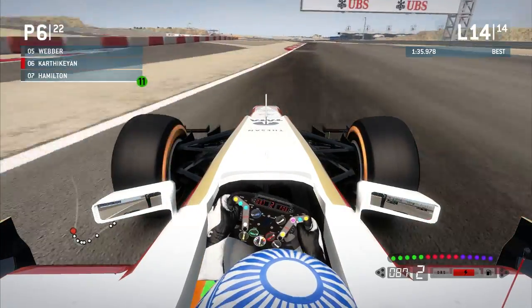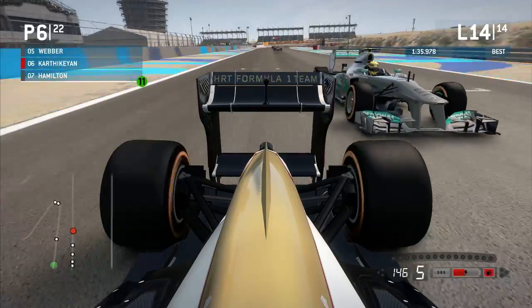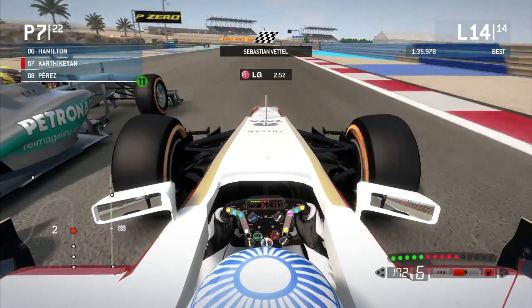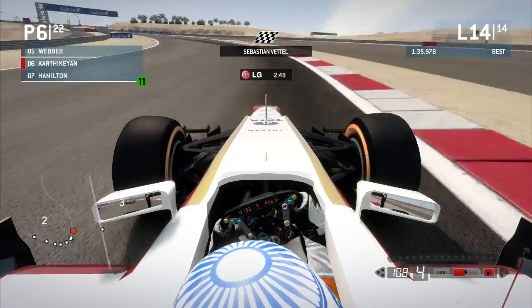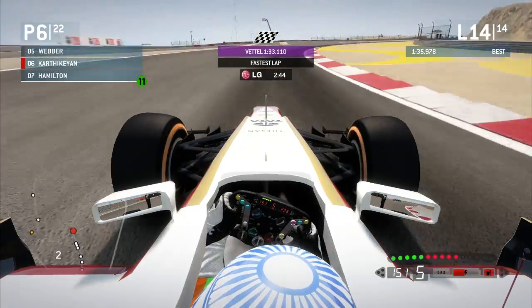so we'll see how that plays out later on in the lap, but I'm just trying to keep this thing in a straight line, try and make sure I don't make any mistakes, and I should be able to maintain track position as Sebastian Vettel takes out this race win. I'm going to try and go around the outside of Hamilton now, coming through the middle sector, and we've maintained that position so far now, and we've only got a couple corners to go now in this race.